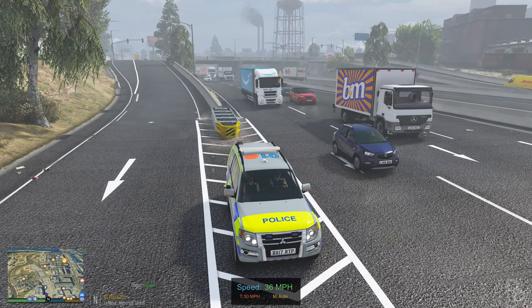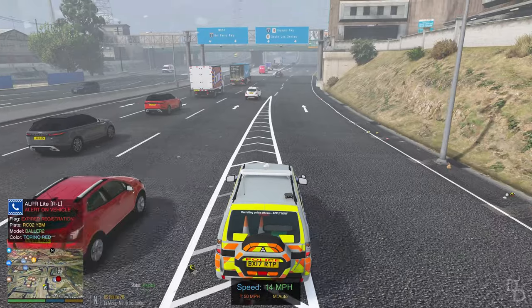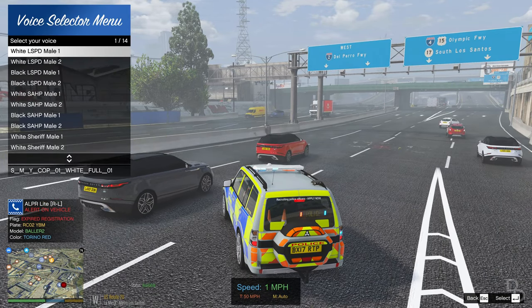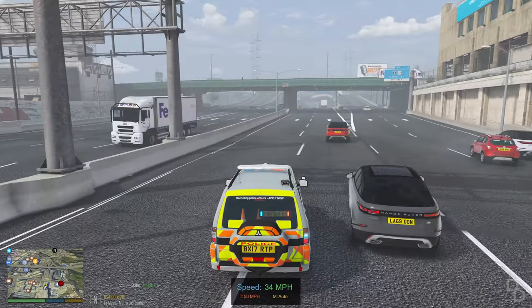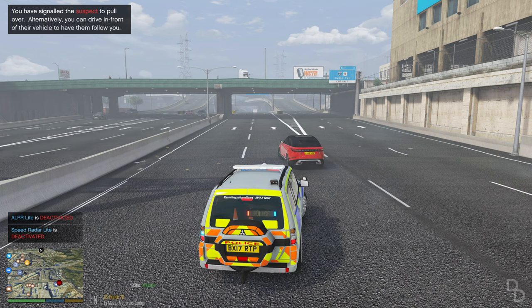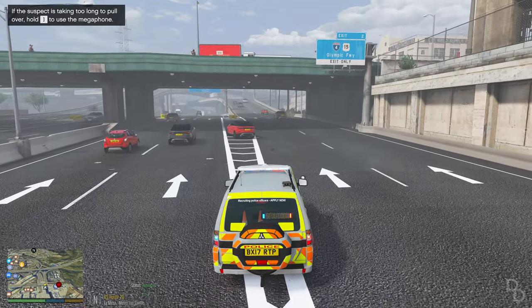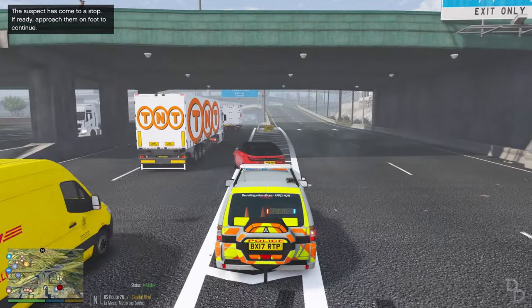It's a lot of traffic coming in, a lot of commercial vehicles too. Oh, okay. That Range Rover. Expired registration. Give me one moment. Mirrors. Okay, this is not really the ideal place to stop, is it?